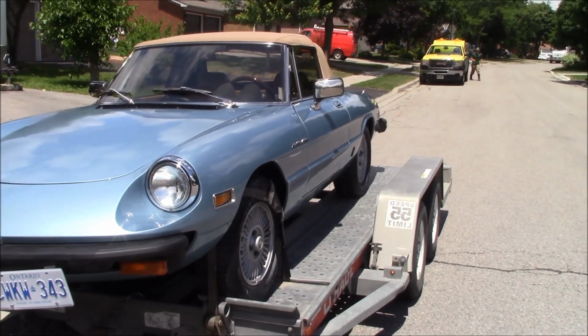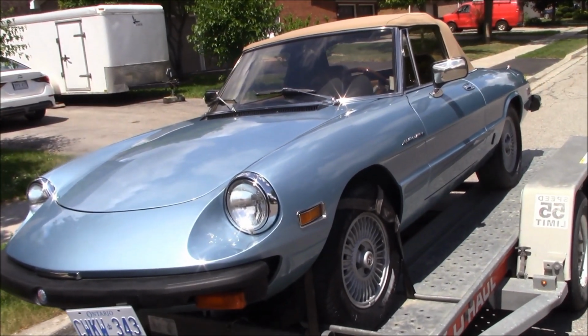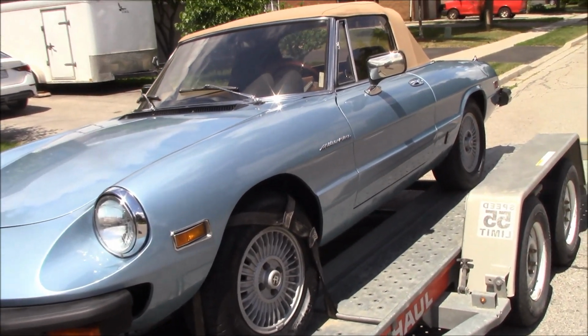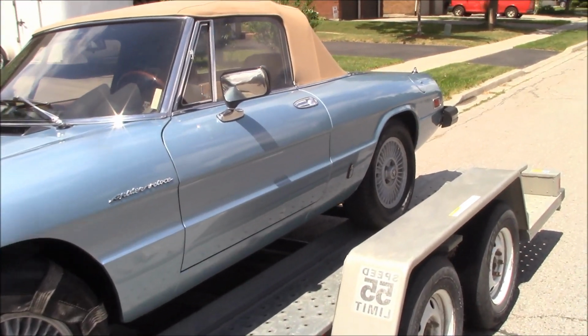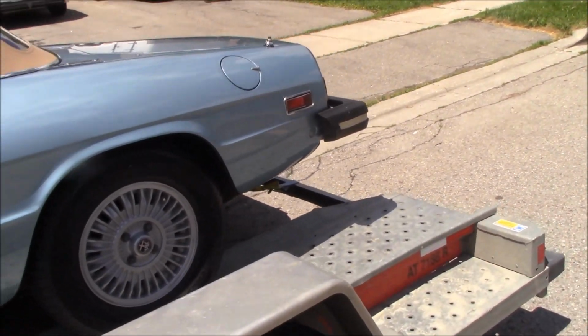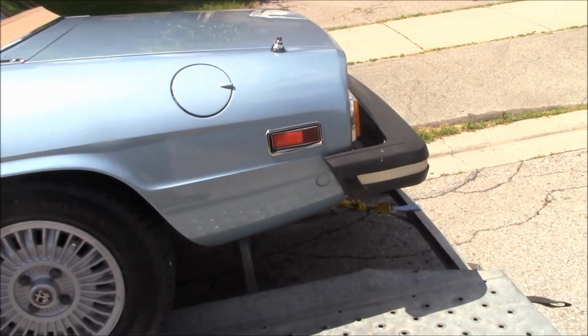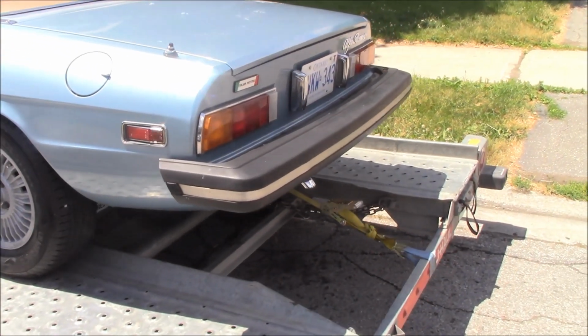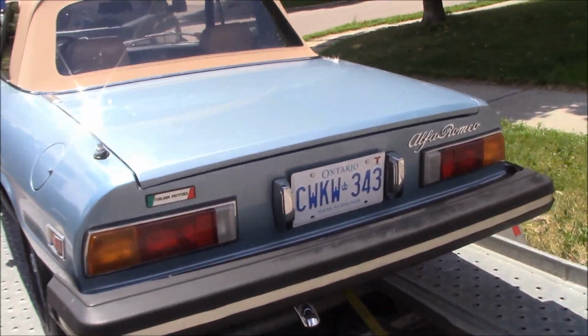All right, it's Wednesday, the day before delivery day, and we've got the car loaded up on the U-Haul trailer, and we're off on our way to Ottawa shortly. The car is looking good. Hopefully it'll stay clean on the drive. We had some pretty good rains this morning, so hopefully it stays sunny now for the rest of the trip. So it's looking good.